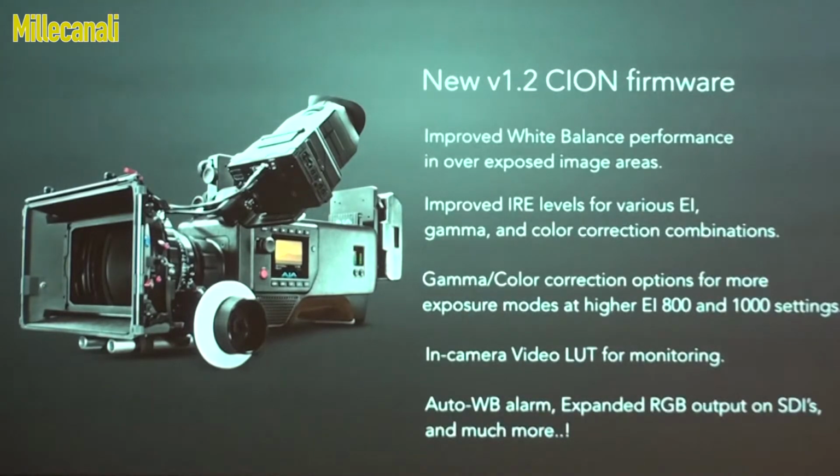So this is a host of improvements based on the feedback from those customers. White balance performance, improved IRE levels, more options at the higher ISOs, in-camera video LUT for viewing, alarms, so if they're in the wrong mode, the camera will tell them and won't let them shoot, expanded RGB output on the SDIs to interface to more devices that they have in their pipelines.